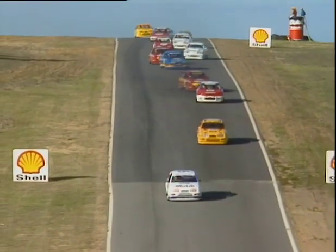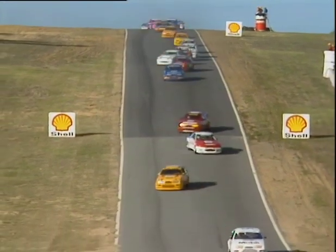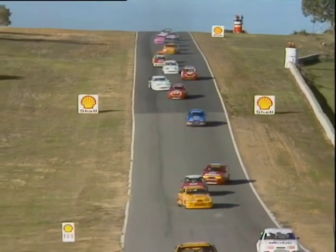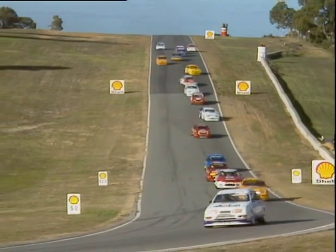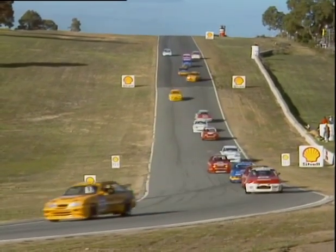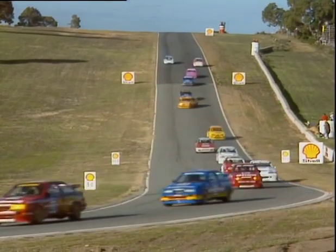Back here at Wanneroo Park in Western Australia, we have the cars just completing their warm-up lap. Thank you for joining us live across Australia this afternoon. As you can see, the Benson and Hedges Sierra of Tony Longhurst, followed in there by Peter Brock. They'll share the front row. And Alan Jones, we expect a lot of Alan here today. And Jimmy Richards, of course, fronting in the Nissan GTR Skyline for the first time.